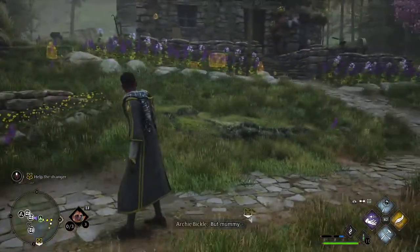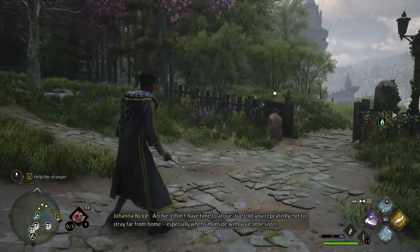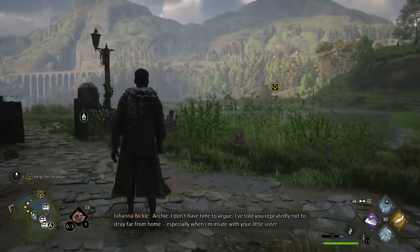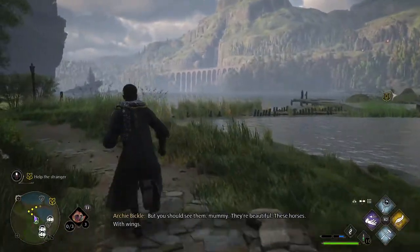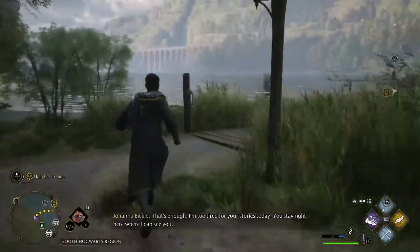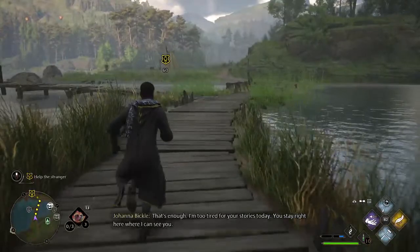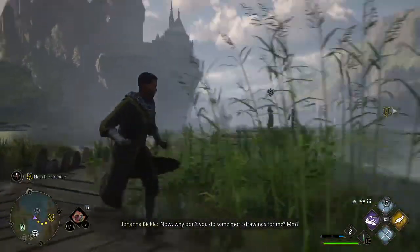But Mummy... Archie, I don't have time to argue. I've told you repeatedly not to stray far from home. Especially when I'm inside with your little sister. But you should see them, Mummy. They're beautiful. These horses with wings. Those aren't horses, kid. That's a griffin. Little side quest spot.